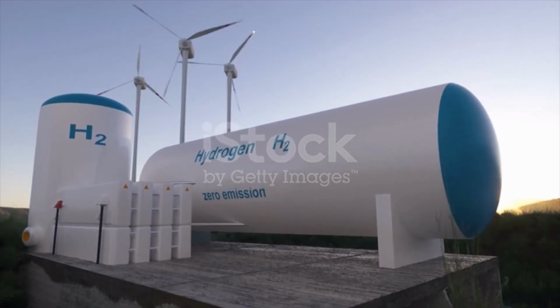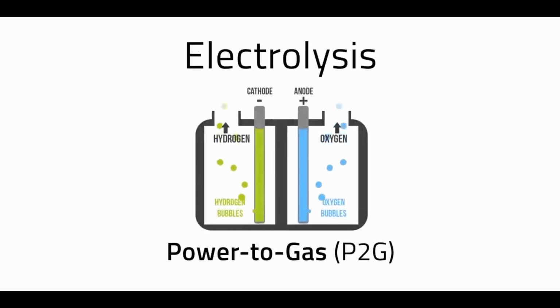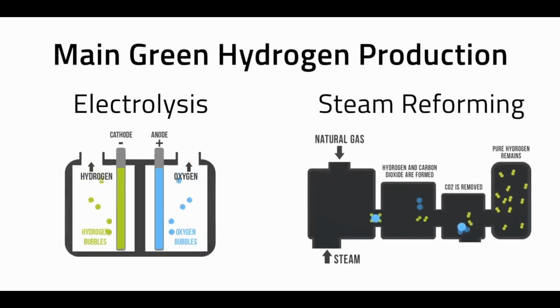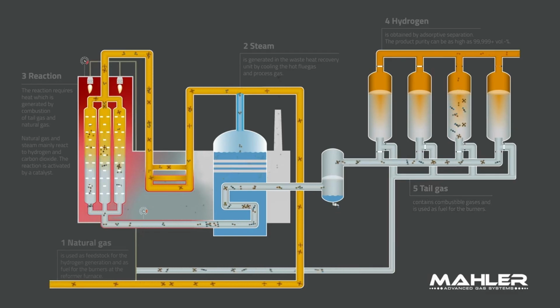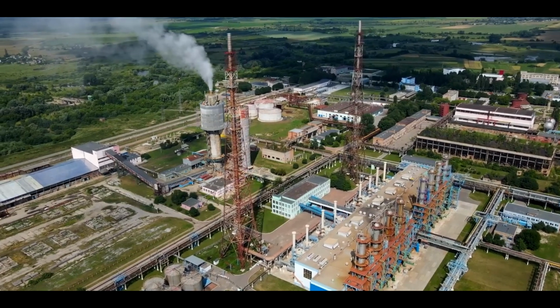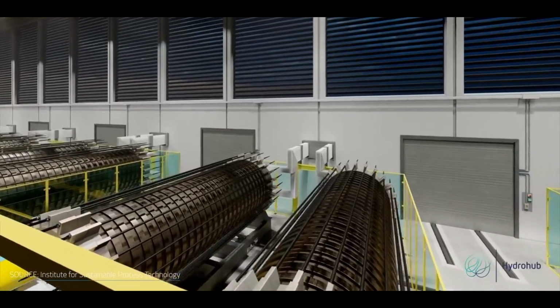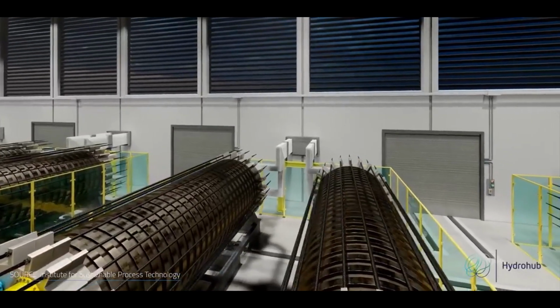The 2 main ways we get green hydrogen are through a renewables-powered electrolyzer, also known as power to gas, P2G technology, and steam reforming of biogas, with or without carbon capture. Most hydrogen power today comes from steam reforming of natural gas, but natural gas is a limited and highly sought-after resource in itself. Using electrolyzers, on the other hand, has been notoriously expensive and inefficient.